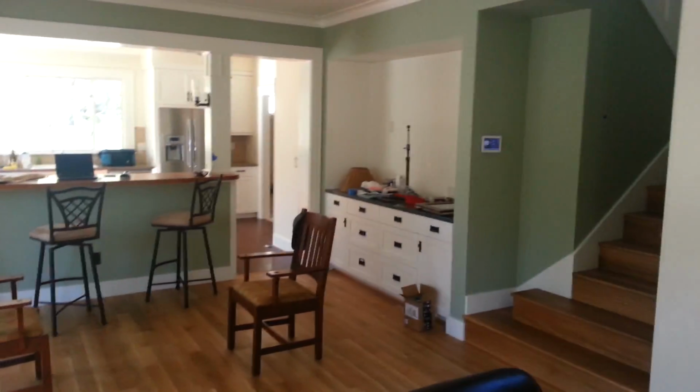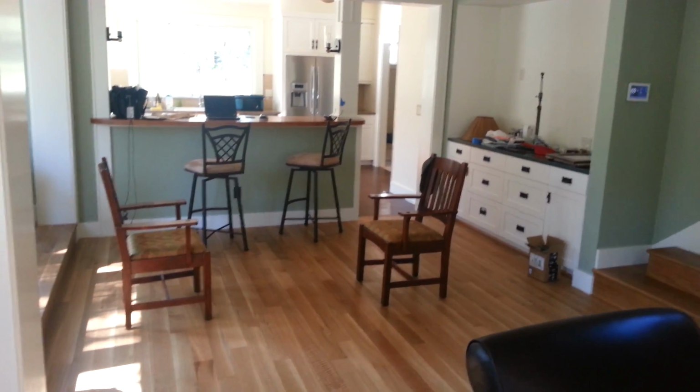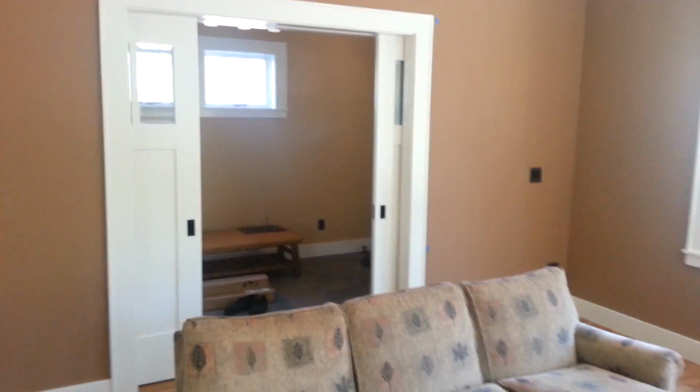There are little built-in bookshelves and the recessed, thickened walls and the recessed windows. Here's our buffet, and the dining room table is in the garage right now. It'll be moved in here shortly. Bar out ahead, stairs going up. Here are our doorways going out to the entry.